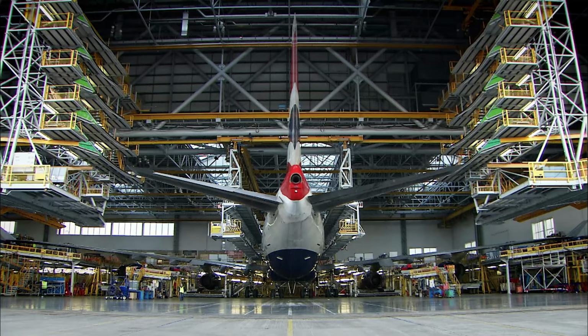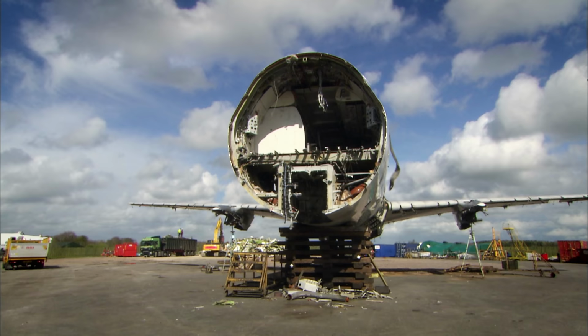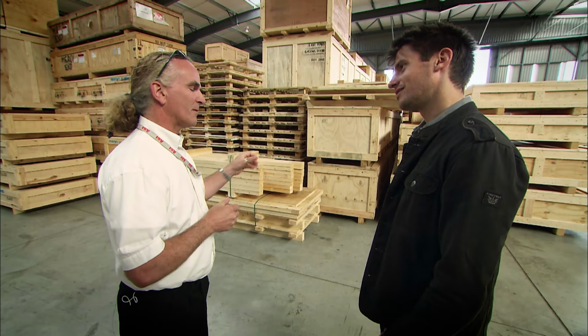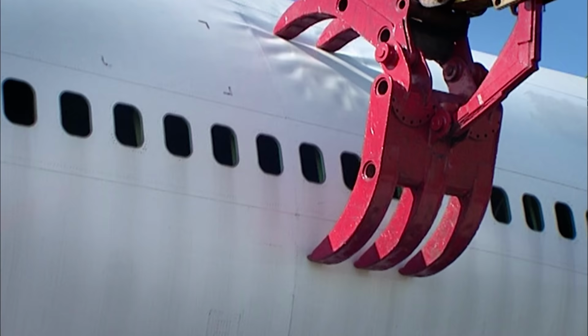But when a 747 has come to the end of its working life, like this one at Cotswold Airport, there's no turning back for Mark Gregory and his salvage team. We've removed over 130 tonnes of equipment, and all we're left with is now 100 tonnes of aircraft, which has got very little value because the only value that's there is the metal. At this point, the final part of the demolition process can begin.